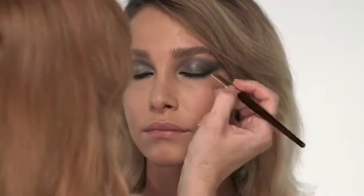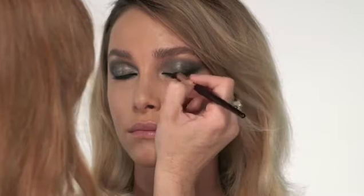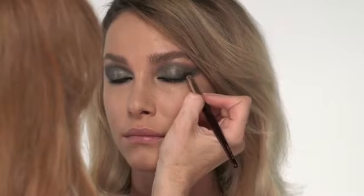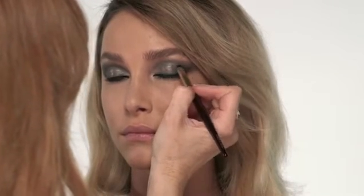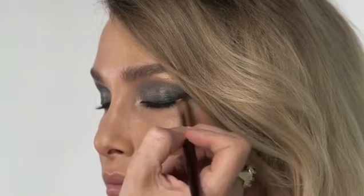Now I'm going to dip my smudge brush into a little bit of water and pop that into the eyeshadow and just blend it around so it makes a lovely little thicker paste. It's quite amazing. I'm still using it wet and I'm just building up the intensity, having a look as I put it on to see how intense I want to go.